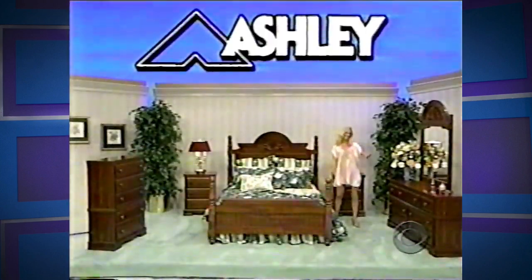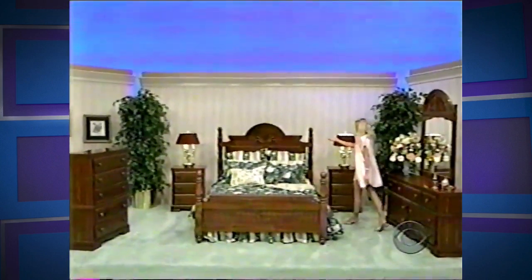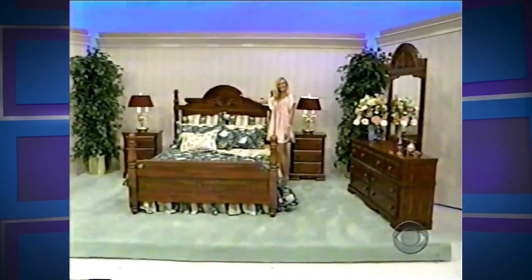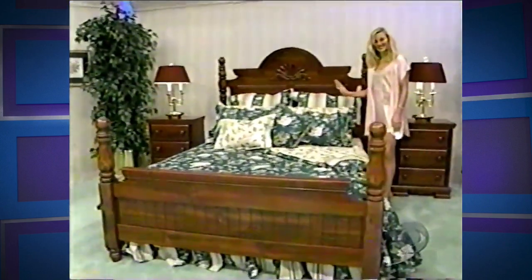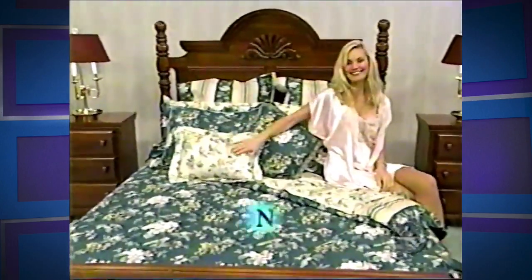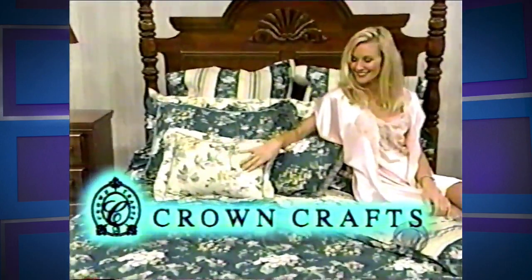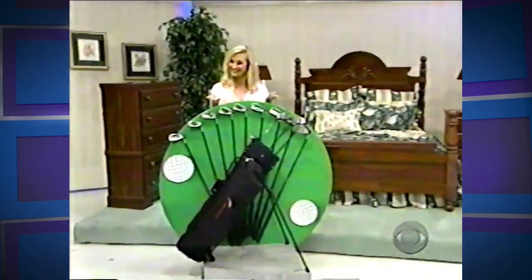That's a full new bedroom. The Ashley Company's Saratoga bedroom gives pine a more refined look using a heavy shell applique, rope twist detailing, and molded scallop bases from Millennium and the Ashley Company. And enhance your bedroom with its cozy bedding ensemble. Crown Crafts combines standard and Euro shams with accent pillows to complete the look.